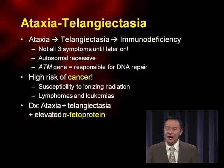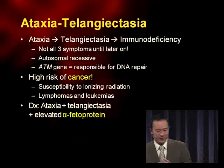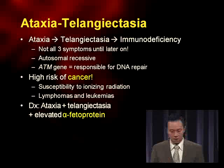Ataxia-telangiectasia. All right. Don't you wish all the conditions were this easy? What do they get? Well, ataxia, they get telangiectasia, and they also get immunodeficiency. All right. The problem is not all three symptoms occur at the same time. They may have progressive symptoms. They'll develop ataxia first, then they'll get telangiectasias, and finally immunodeficiency.